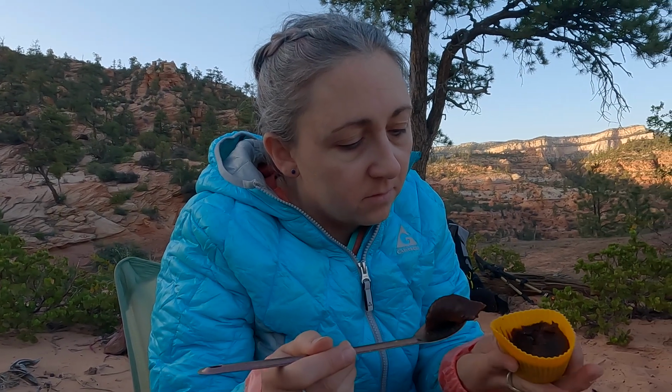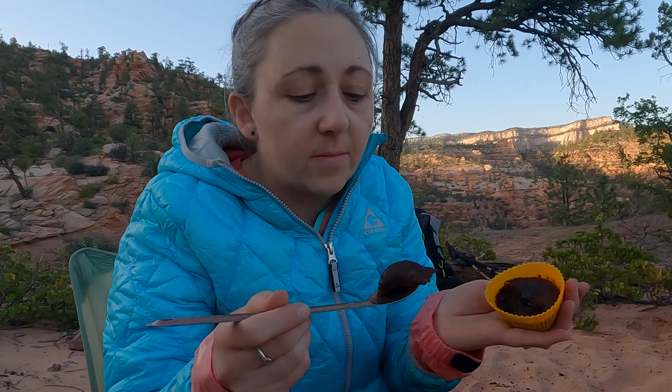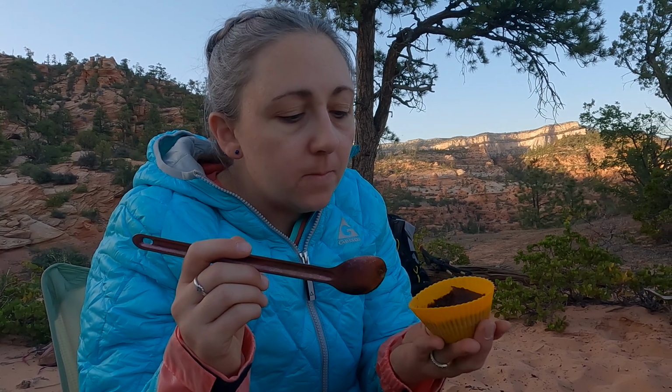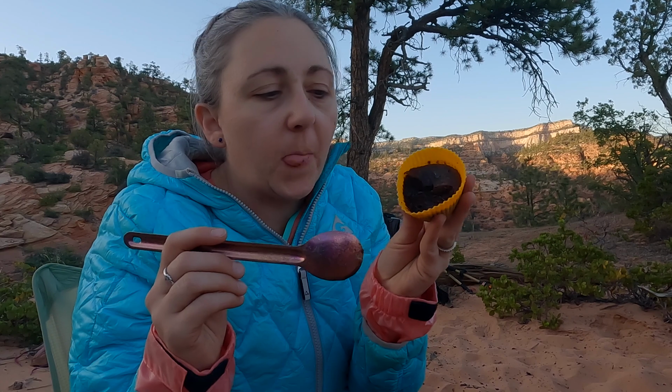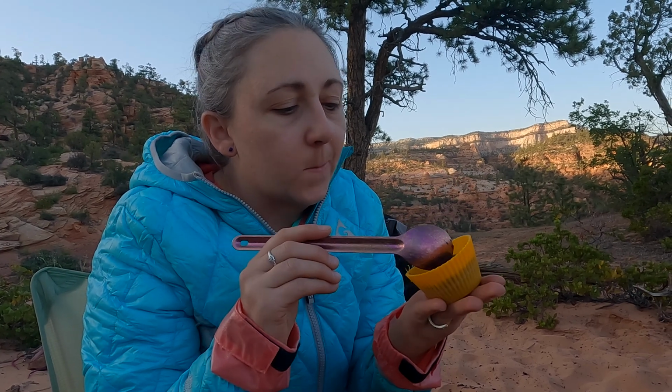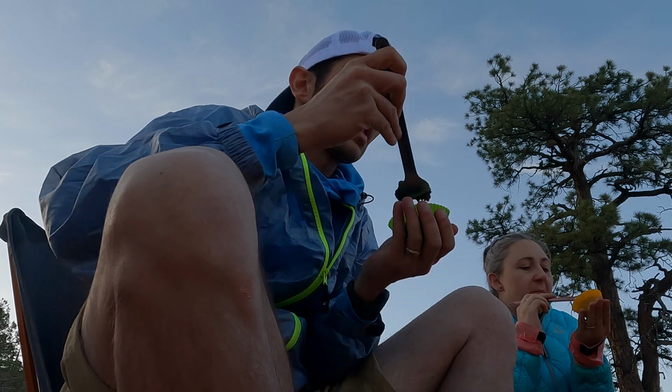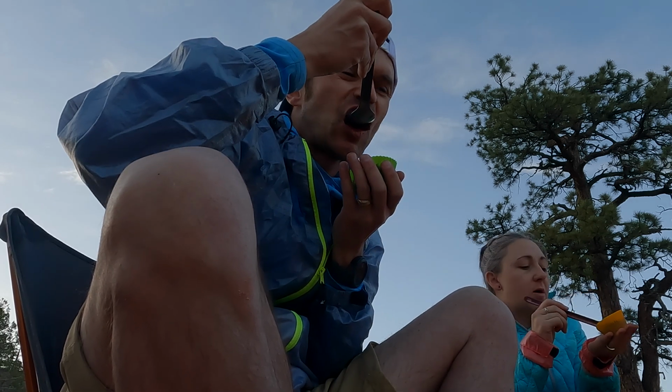Get a taste of that. Very lava-y. It's in my stomach now. Since it was hot on the candle.